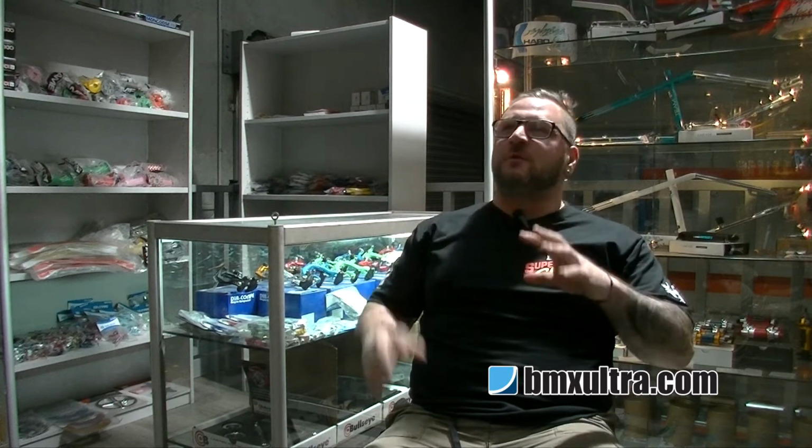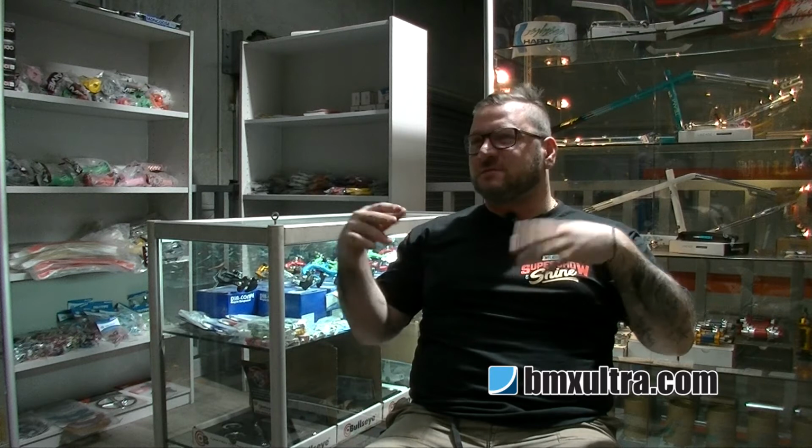So how many do you have? Close to 80. What, really? Yeah, close to 80. I've got about 12 or 14 built up, and the rest in frames and forks, but I've got all the parts, including decks, cranks, wheels, tyres, bars, saddles. I've got them all to build 80 bikes if I wanted to, but I don't have the room for 80 bikes. So will they all be signed after the weekend?